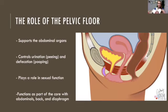So the pelvic floor is super important and it does four main functions. The first one is it supports all of the abdominal organs. They sit in that bowl there, not like that obviously, but the pelvic floor organs sit there. In this picture here, you can see in the front, this is the bladder, and then you have your uterus here and the rectum. This is female anatomy.